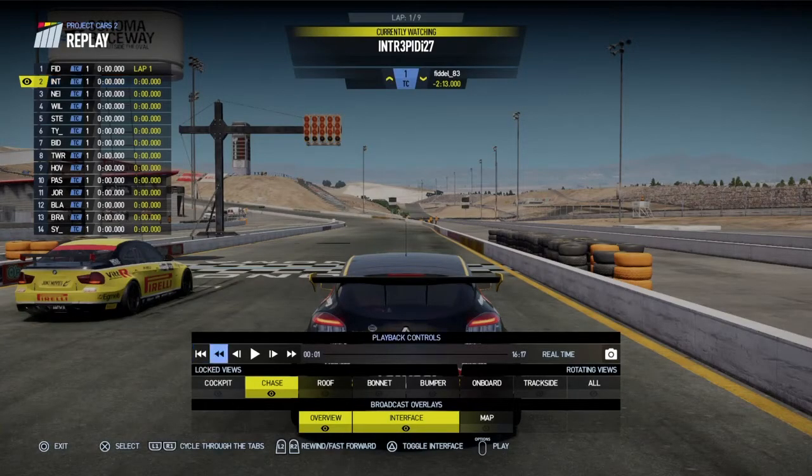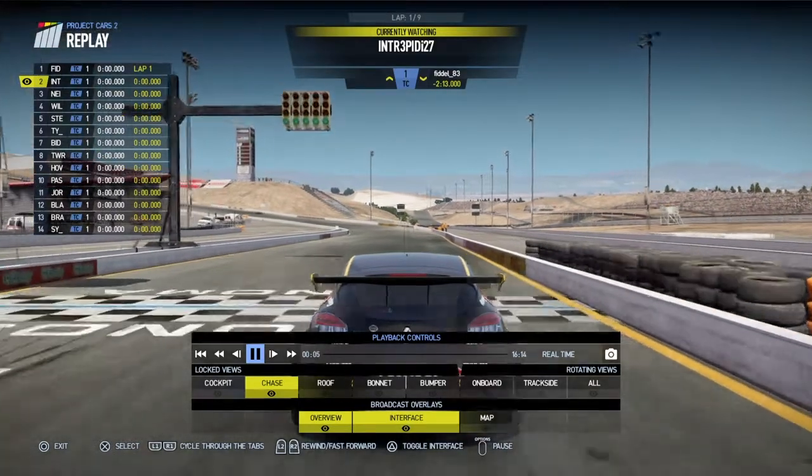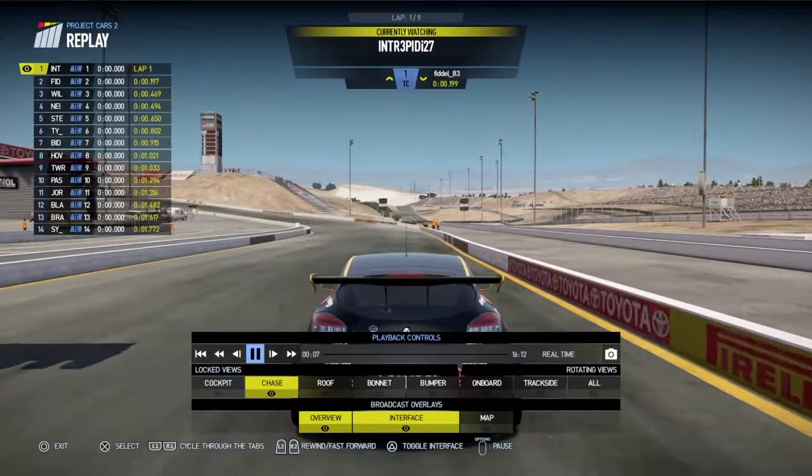Here's the replays from the first half of the race. Okay, here's a replay of the start then on board with Intrepidi. So watch the red lights and watch when we move. There we move, red light still on, then it goes to green, so definitely did jump the start.